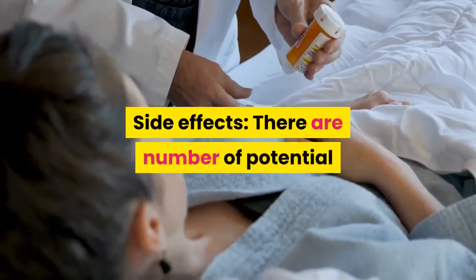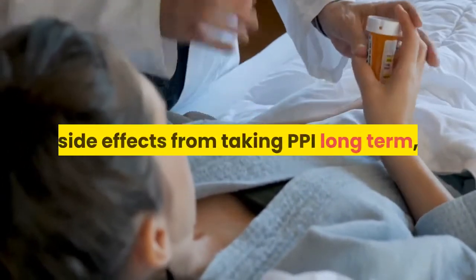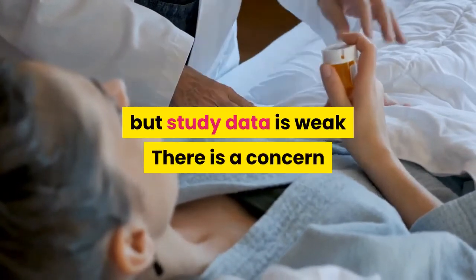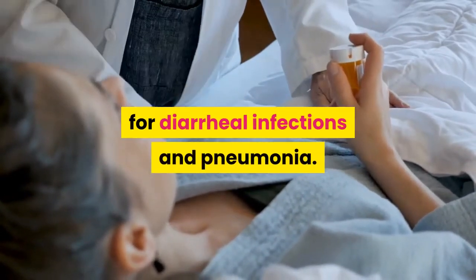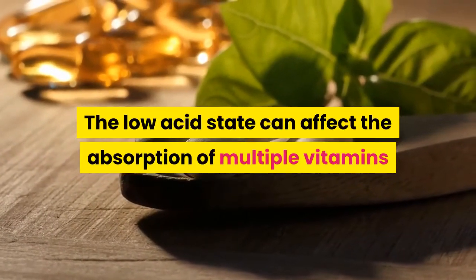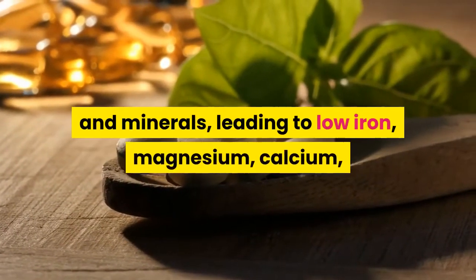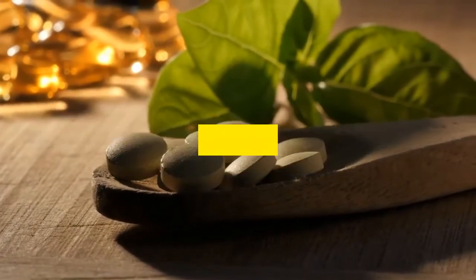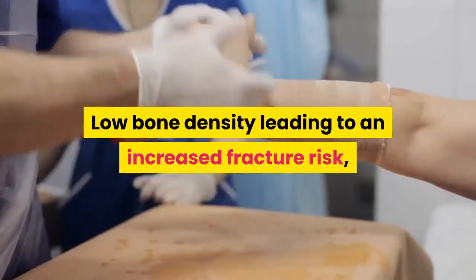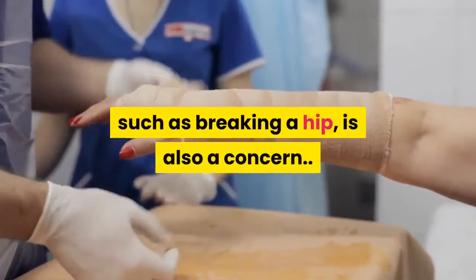Side effects. There are a number of potential side effects from taking PPIs long term, but study data is weak. There is a concern for diarrheal infections and pneumonia. The low acid state can affect the absorption of multiple vitamins and minerals, leading to low iron, magnesium, calcium, and vitamin B12 levels. Low bone density, leading to an increased fracture risk, such as breaking a hip, is also a concern.